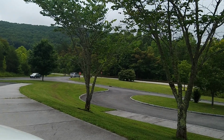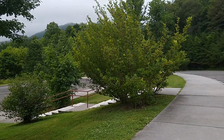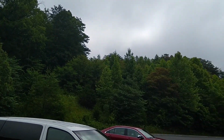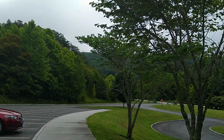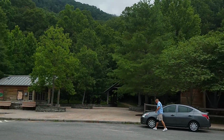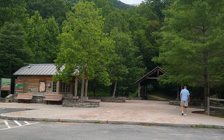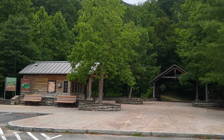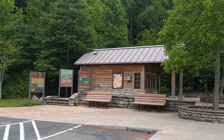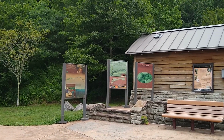Cumberland Gap National Historic Park. We're at the Daniel Boone Welcome Center. Overcast kind of day today. We're gonna go back to the cave. I don't know if they're still doing the cave tours. If I end up at the Welcome Center today, I'll find out.